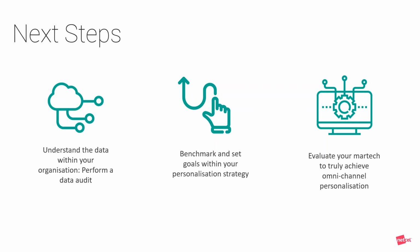And finally, evaluate the technology that you have within your marketing technology ecosystem. What's there that can help you achieve omnichannel personalization at scale?